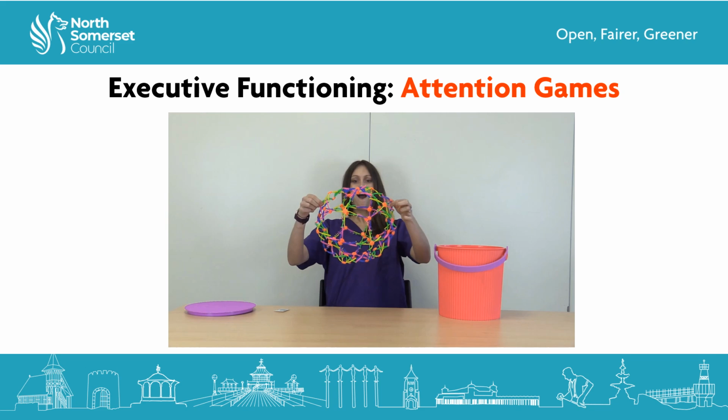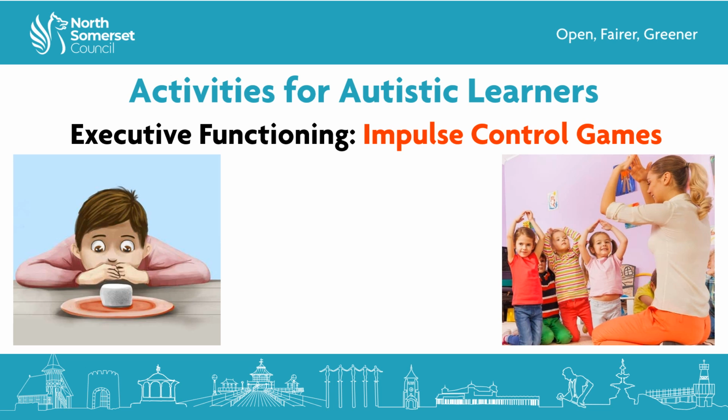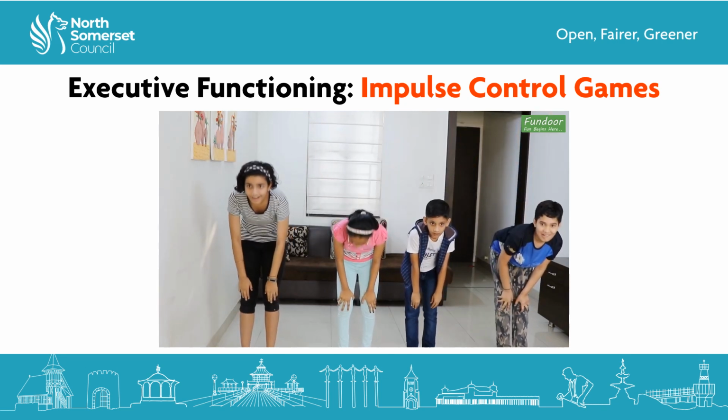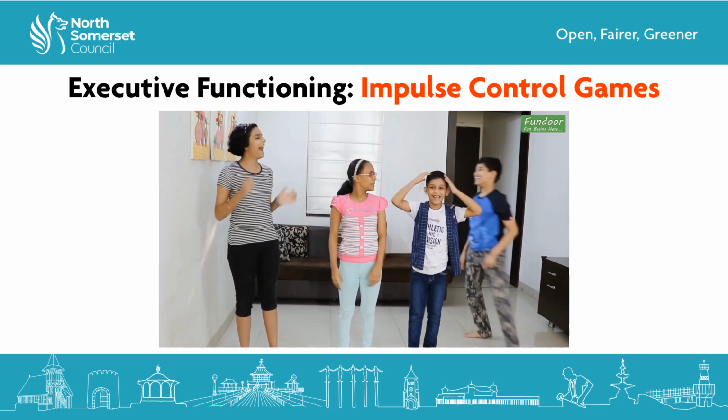Next, we can help children in the early years develop their control over their behavior using impulse control games. Some common examples include Follow the Leader, Red Light, Green Light, What's the Time, Mr. Wolf, and Simon Says. Impulse control games are all about helping children manage their own behavior. If we can make it fun and rewarding for children to have to stop and think, we teach them a valuable skill of controlling their impulses. During Simon Says, for example, we have to combine impulse control with listening carefully to instructions, which is why it's been such a popular children's game for so many years.